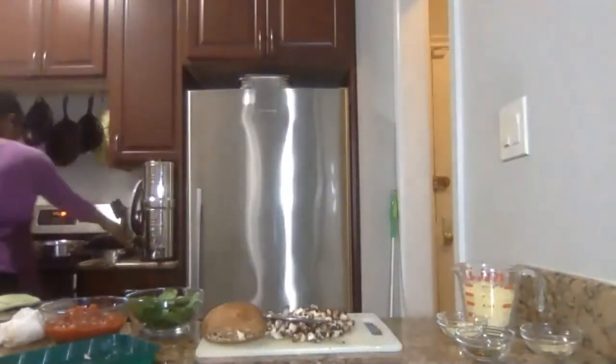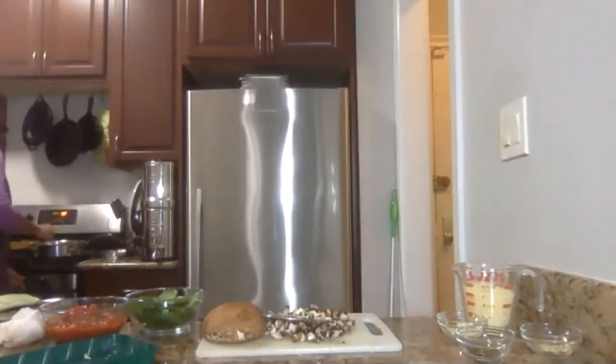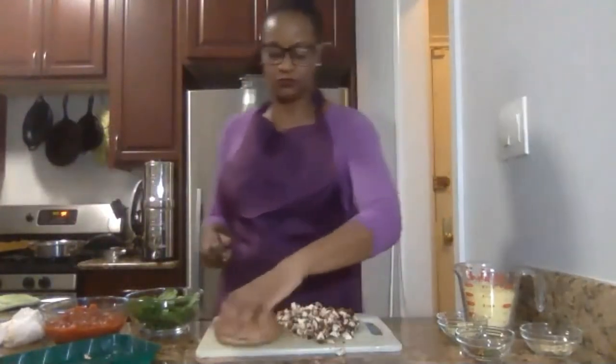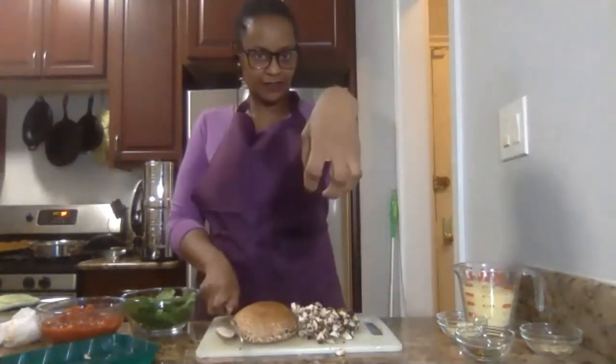All right, let's try it. Any tips for how you're dicing the mushrooms? I pretty much just slice the mushroom this way. And I'm using my claw because I'm protecting my fingers.